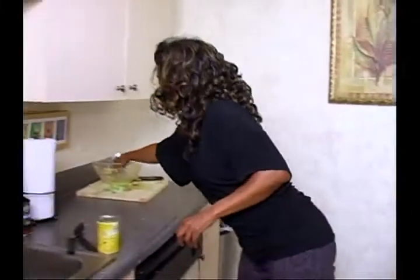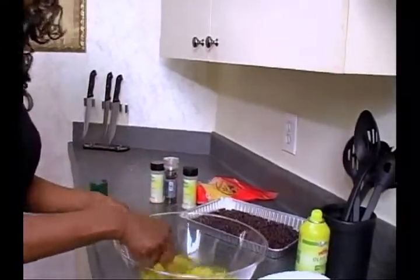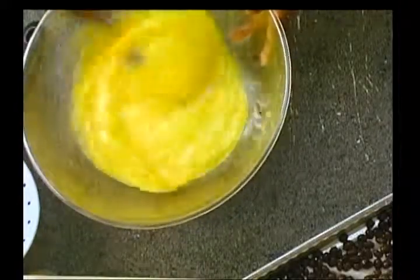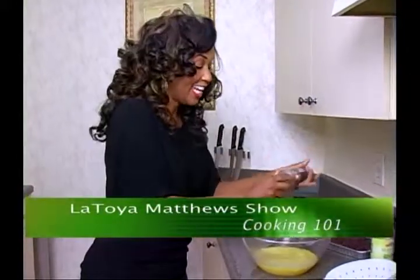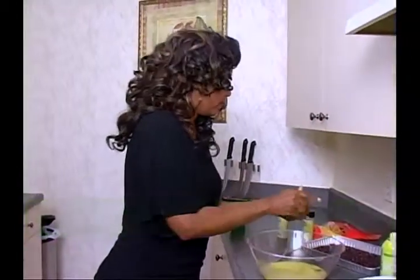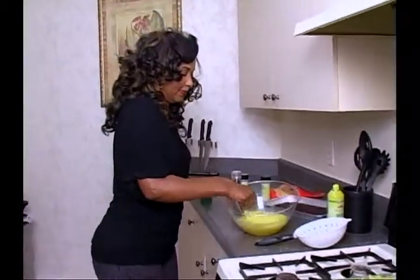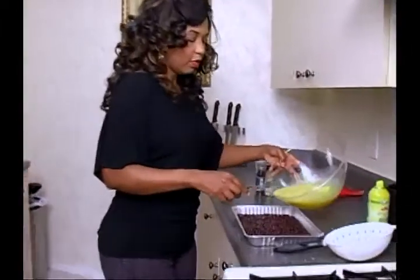I'm going to stir my eggs up real fast. Beat my eggs. Now with this, because I'm using those tomatoes that are really spicy, I'm not seasoning my eggs at all. I will put a bit of pepper in them, and that's it. Again, if you all want to, you can put some salt in them or whatever type of seasoning you like. But for me, I'm just gonna drop a little bit of pepper, and that's all. Egg right over my beans.